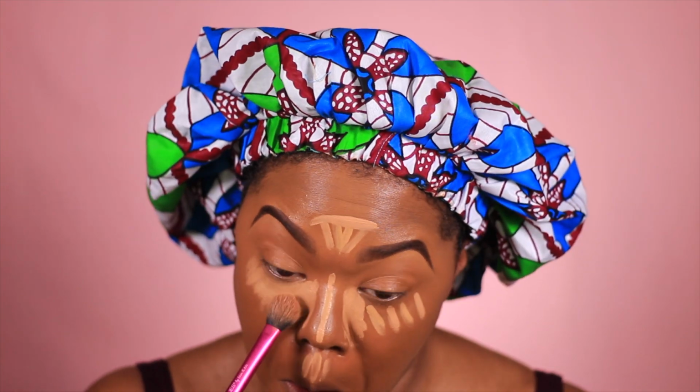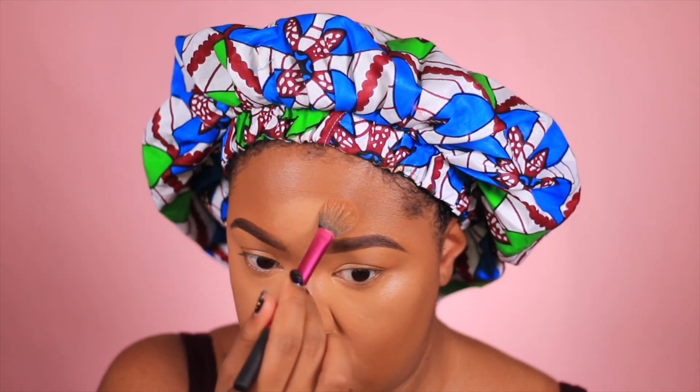I'm gonna set it with some setting spray, and I'm going to blend it with my Real Techniques setting brush. And of course I'm going in with Anastasia Beverly Hills Truffle to contour. This has been my staple routine for a few months now. I set this look with the Ben Nye banana powder. I've been reaching for that lately and I've been enjoying it. So enjoy this look, guys. You guys know the routine, and I'll be back when it's time for the eyeshadow.